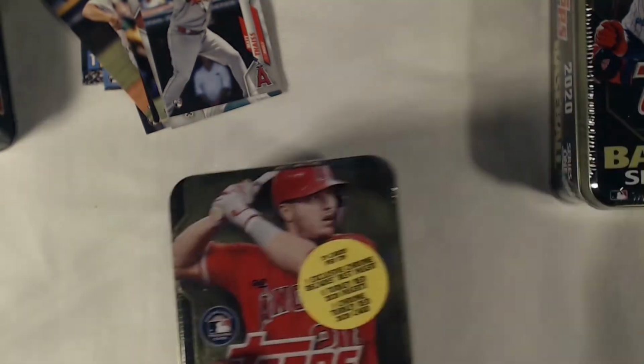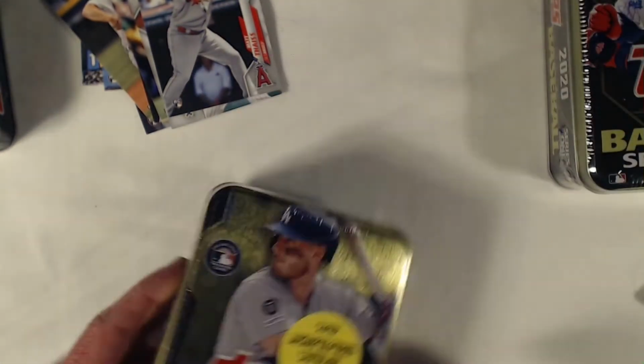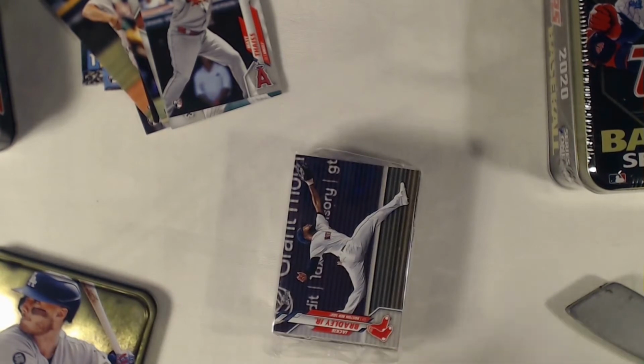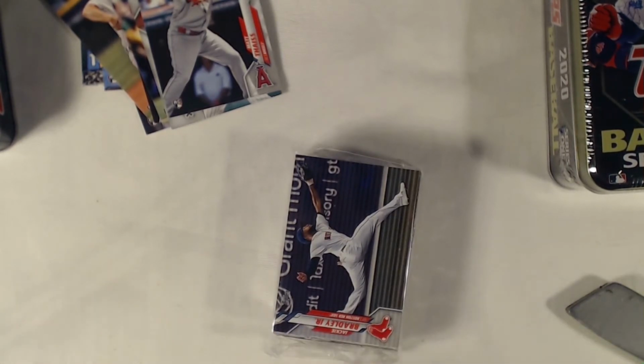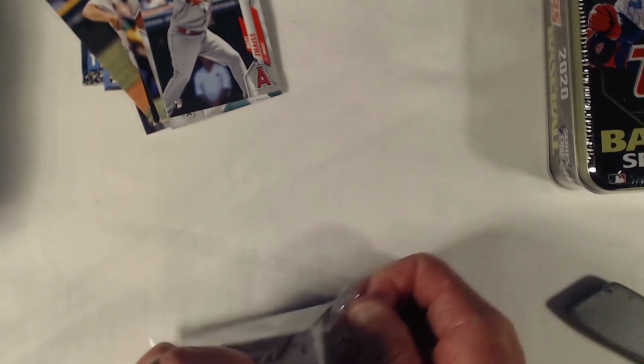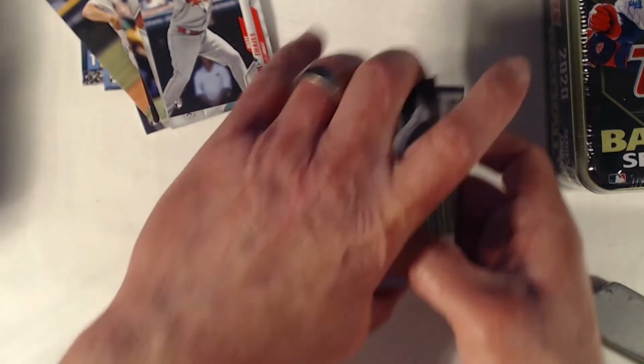All right, why not? One more. Let's pop open the Bellinger. It's already 8 minutes plus, probably closer to 10 minutes right now, but why not? One more. It's only a couple more minutes. Have this stuff for well over 2 weeks now, so I'm waiting to rip it. All right.